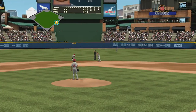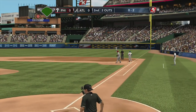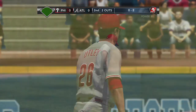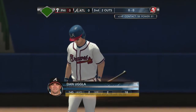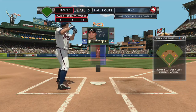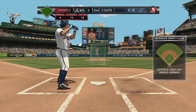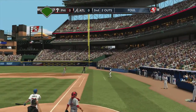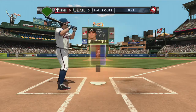Utley. That retires McCann. And Ugla, he'll get the swing now with 2 away. His career average, .145 off Cole Hamels. And Gary, the pitcher knows those numbers, and if he has any confidence in his stuff right now, he's going to go right after him.